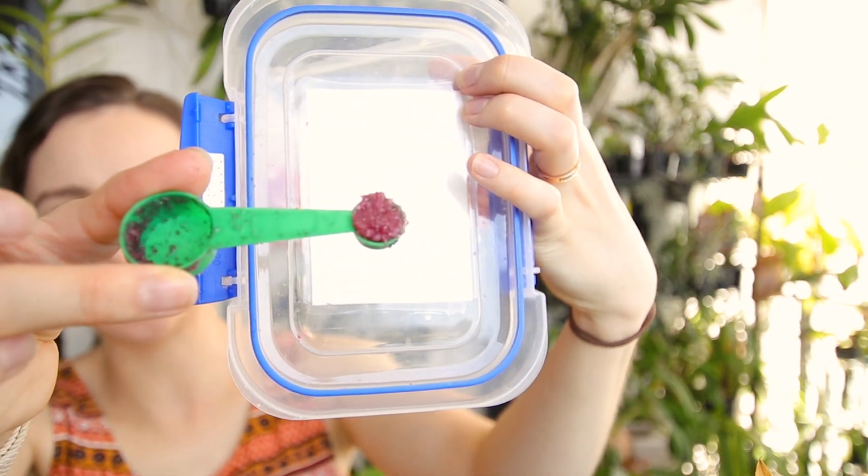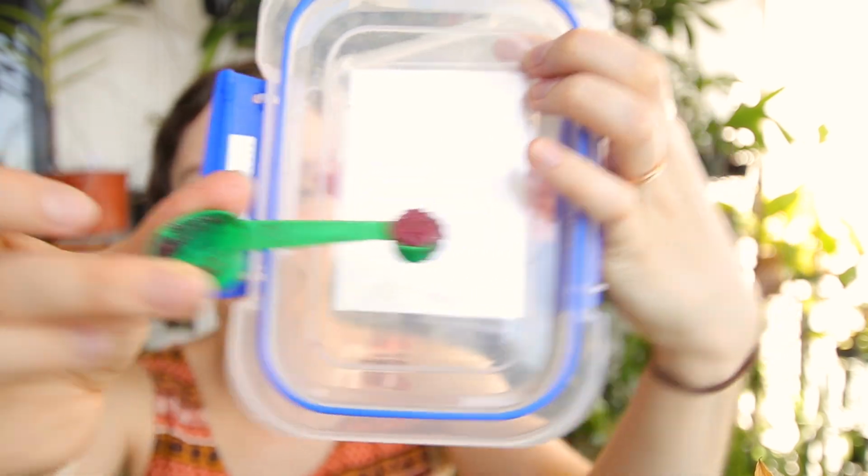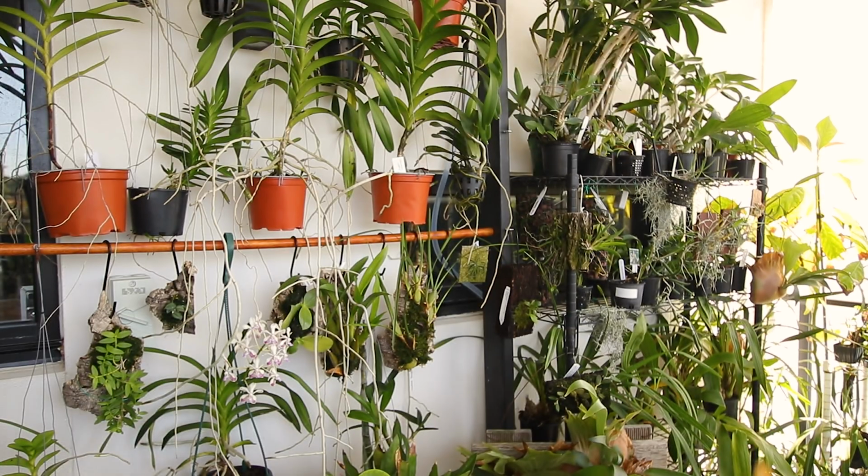Sorry, you probably can't really see that. 1 gram, so the little one's 1 gram, the big one's 5 grams, 1 gram per litre of water. Because it is a powdered fertilizer, just allow it a couple of minutes to properly dissolve into the water before you use it. I also like to make up bulk fertilizer in these shoulder sprayers.